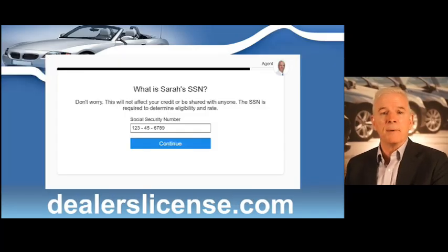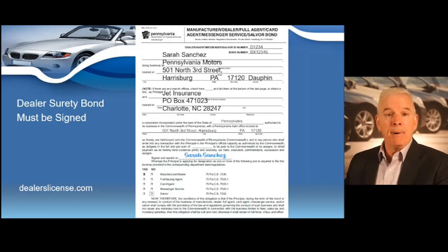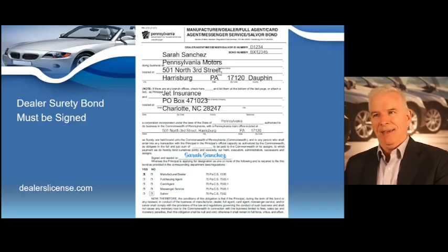You will need to enter some information, including your Social Security number. It's going to need to do a real soft credit check, which will not affect your credit score. And then your bond's just going to pop up on the screen. Your bond is just a PDF, so you're going to need to sign this, as you see right here, and submit it with your dealer license application.